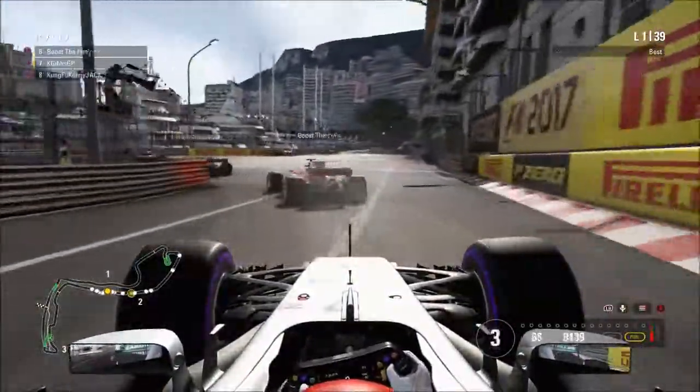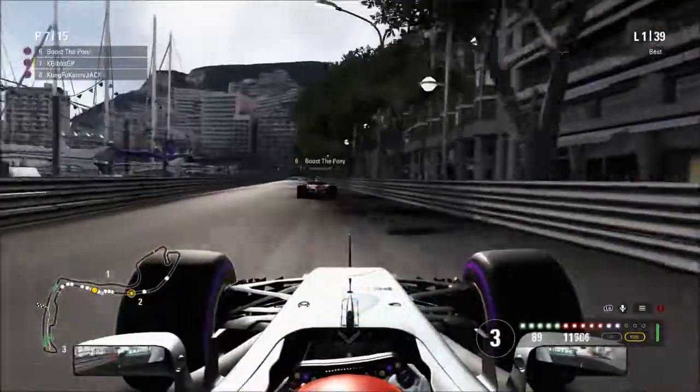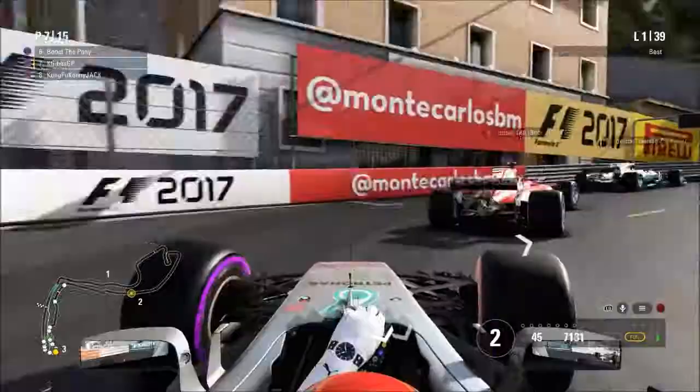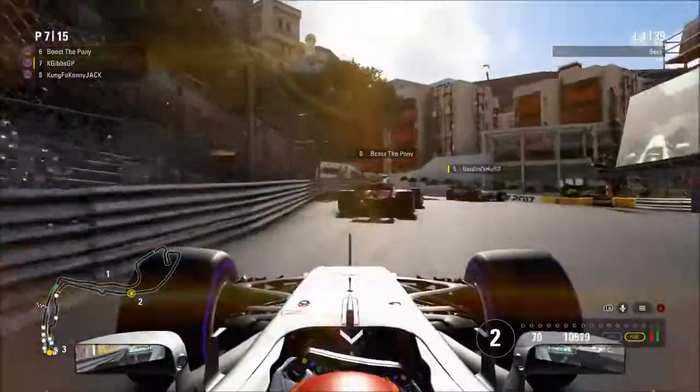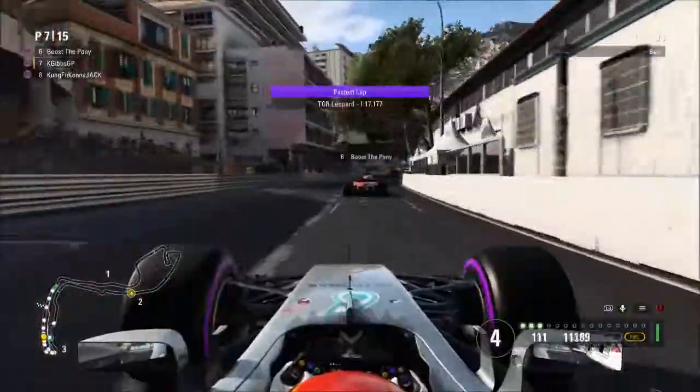And so now heading into the Nouvelle chicane, we're later on the brakes than the guys ahead, and that could serve us well if we have to try and make an overtake later in the race. Who am I kidding? I can't overtake on a normal track, let alone try on Monaco. But we shall wait and see what happens.